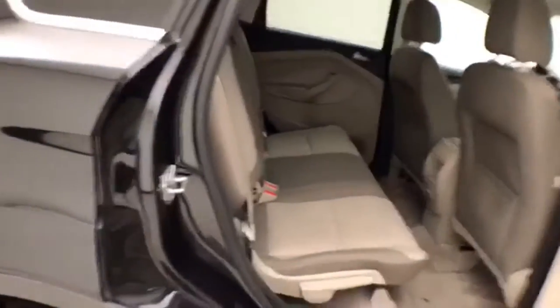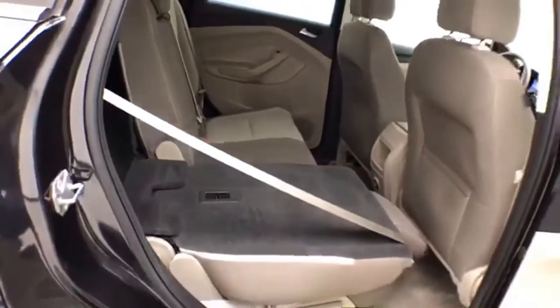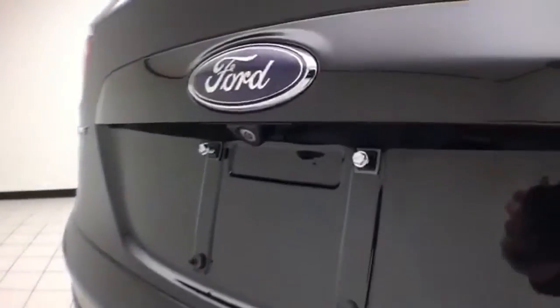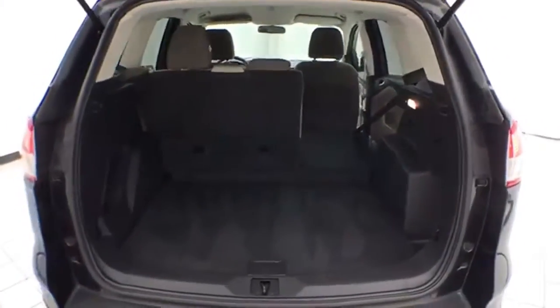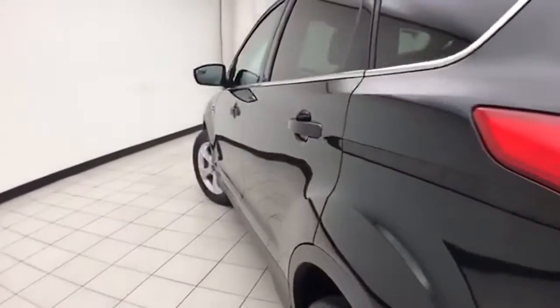Escape seats 5. Cloth interior. Split seat back folds down to accommodate longer cargo items. Backup camera for additional safety. Lots of cargo space in the rear. And very clean, no dents or dings in the body.